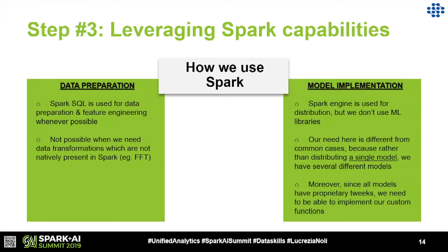The other thing with the modeling part and the use of Spark is that we haven't actually used MLlib. Partially because we weren't distributing a single model, but rather we had 6 different models. And also because, even though I showed you the general names of the classes of algorithms, these are actually proprietary algorithms. So it's handmade code. We wanted to use our own functions, so we weren't using any of the machine learning libraries already implemented in Spark. Okay, so this is pretty much the picture that we were facing.